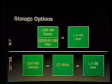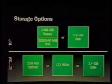Now, we've updated the cube as well for 1991. We've added a floppy disk inside, an 040 board, and we've added some new storage options. In addition to the floppy disk, and the 256 megabyte optical disk, which is optional in the Cube.